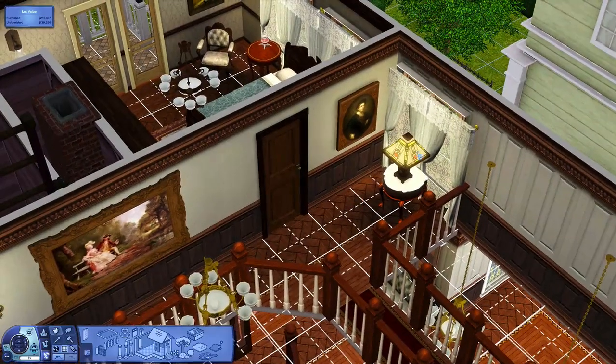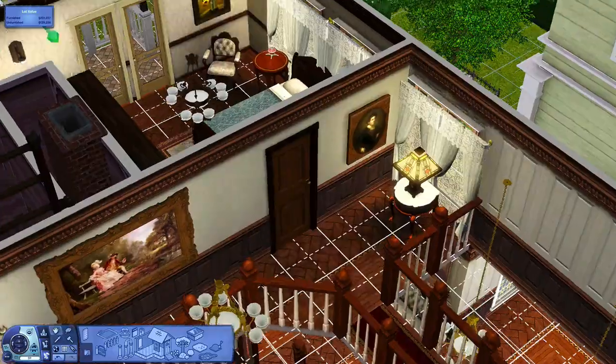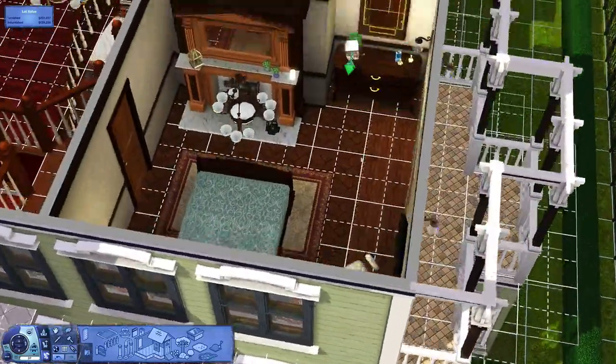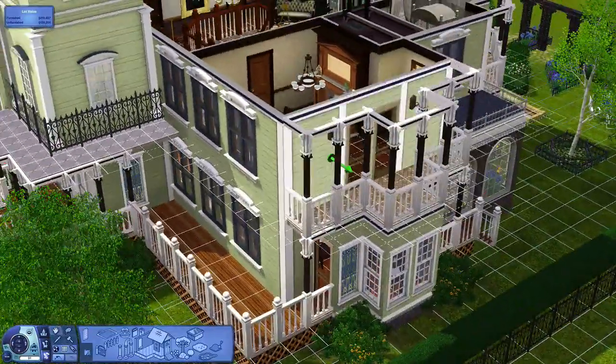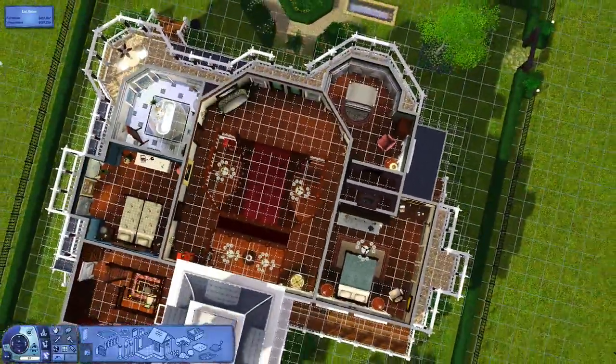More paintings around here. The grandfather clock. We've got some new lacy curtains, which I know a lot of you will have a complete field trip with. And a new fireplace. There are also new balustrades, which is really nice. And of course, all the windows. So I am stoked with this.